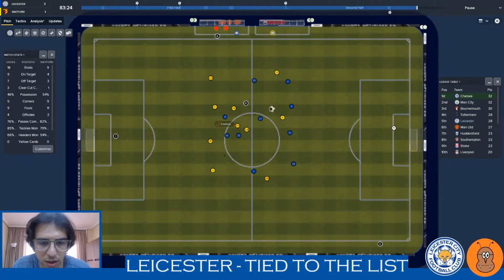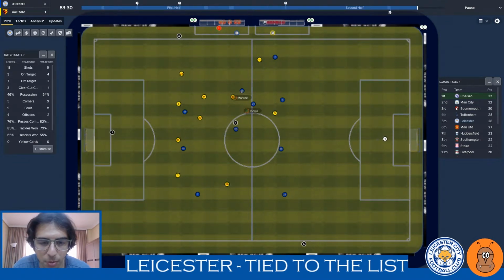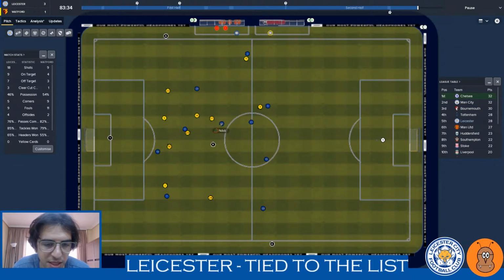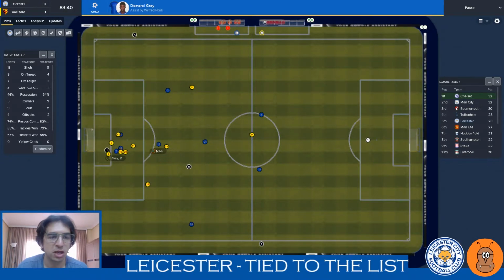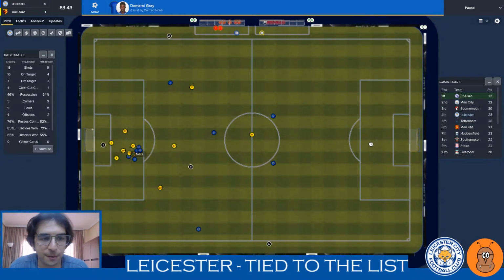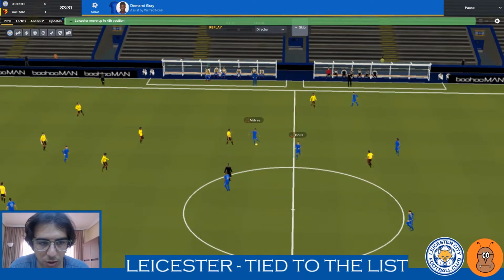Schmeichel with the goal kick. Pumps the ball forward. Correa will get up for that, but he'll lose out. But Bora clears up. Now it's Ndidi. Ndidi, big ball to Demarai Gray. Demarai Gray scores. It's 4-1. That game is now all over. We're back into fourth position after that goal as well.